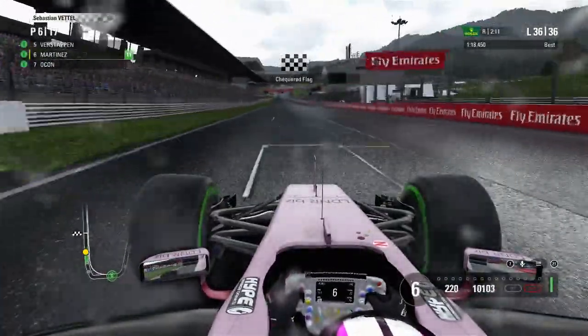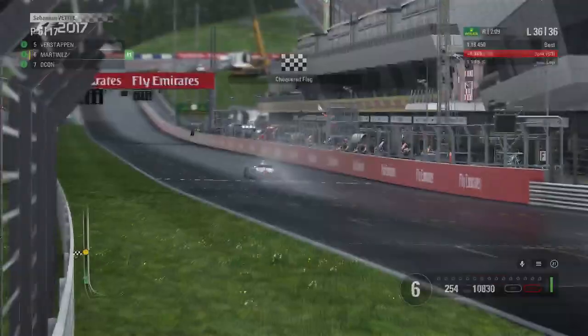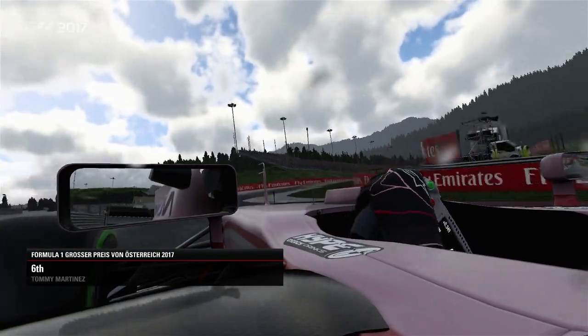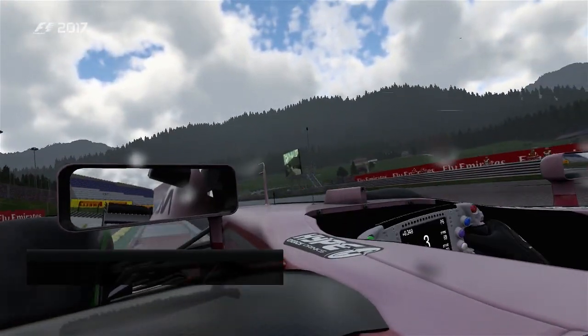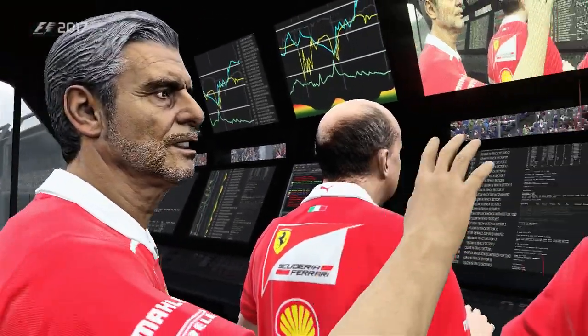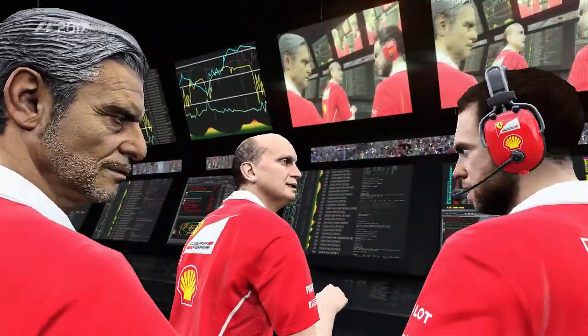But crucially, I'm going to come home in P6 and Ocon's going to come home in P7, and it's a double points finish for Force India, and that is a fantastic result for the whole team, and a really, really solid haul of points to bring back to the factory, and a really good result for me after the shocking last race in Baku where I really had some issues. I was struggling this race with a few graphical issues, but wow, I still managed to power through, get P6, and that was a much better one. I had a much better pace than in Baku.